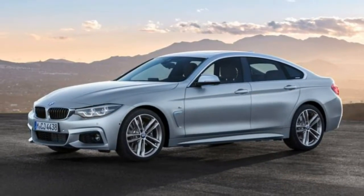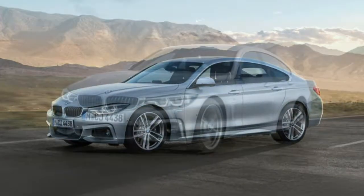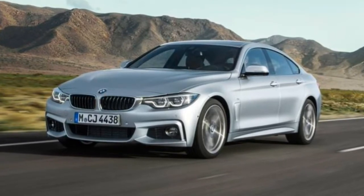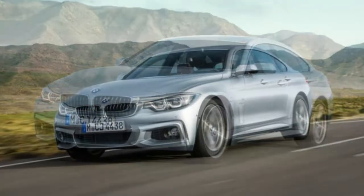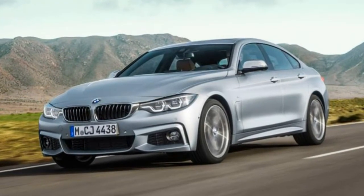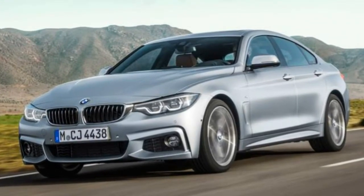Voice control. Voice controls were flawless in our test, and the prompts can be interrupted to carry out your commands, which isn't the case in some systems. Song selection, navigation destination and phone call commands were understood the first time, every time, thanks to the BMW system's natural language recognition.